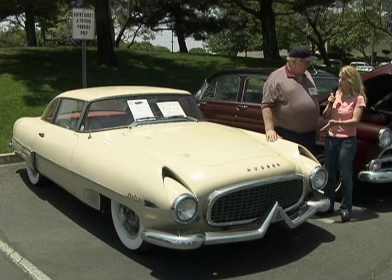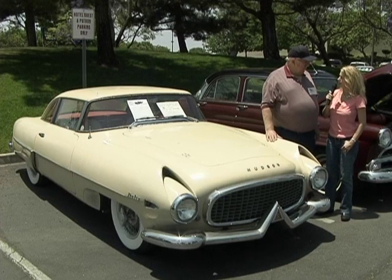So is it an actual sports car in the sense that it has good horsepower and torque and that kind of stuff?